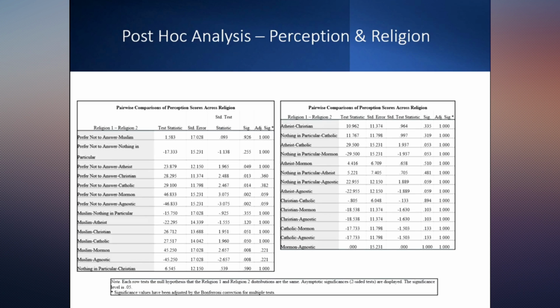So pairwise comparisons were performed using Dunn's procedure. Significance values were adjusted with a Bonferroni correction for multiple comparisons. This post hoc analysis revealed no specific adjusted statistically significant differences in median perception scores of medical educational modeling amongst the various categories of religion.